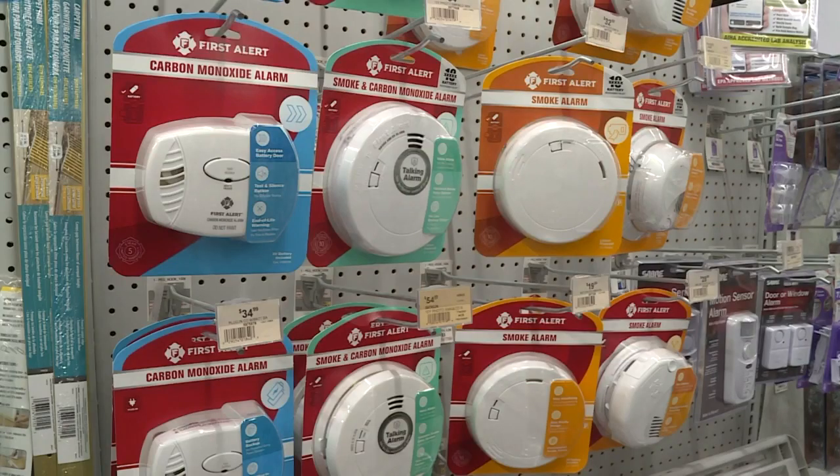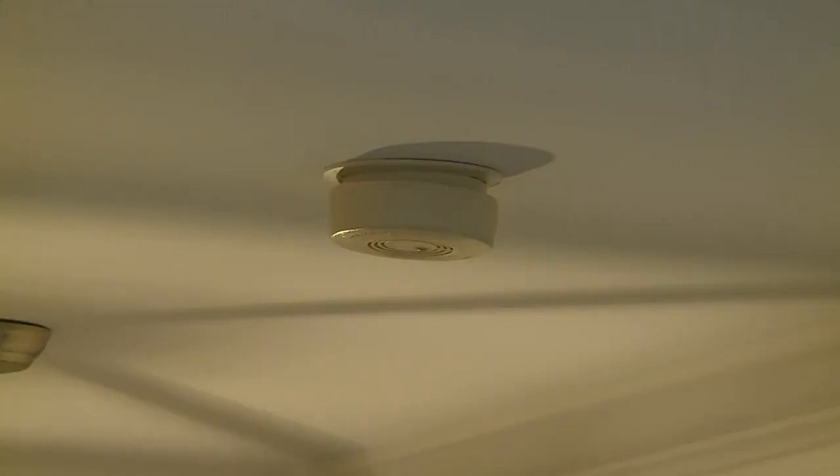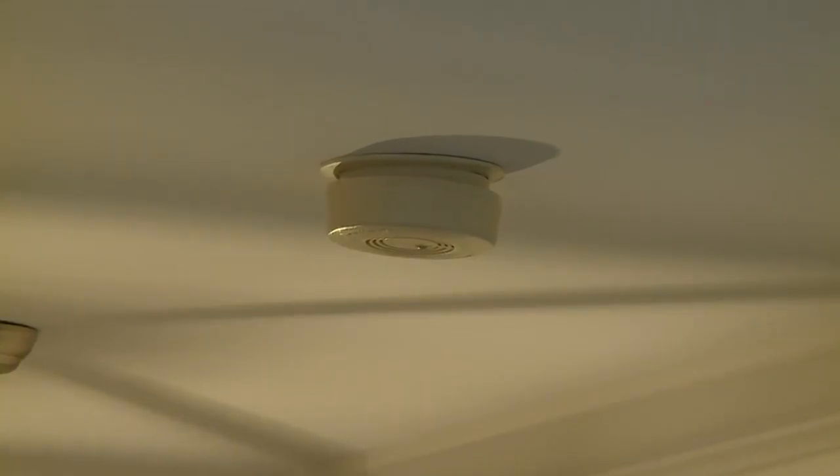But what may be the most important tip for any time of the year is having a working smoke detector. This weekend is the time we adjust our clocks, and it's always a good time to change out your batteries in all of your smoke detectors in your house.